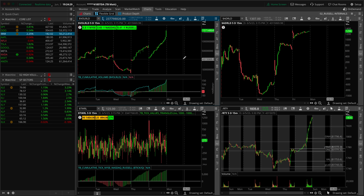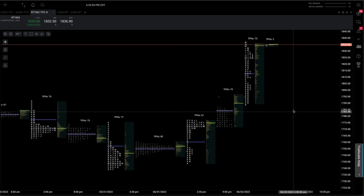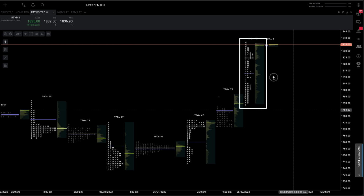The same thing can be confirmed here with the internals for the Russell specifically. I don't have the levels marked off, but very simply put, look at the comparison from last Friday, Thursday, and Friday here. Then the cumulative builds on the tick, of course, always speak for themselves. We can look at the market profile as well. Thin trending profile, no single prints. This is where the single prints show up. That's that short squeeze I was just showing you on the hourly bar.